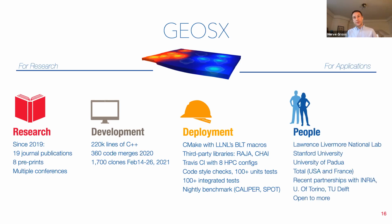And people, so Lawrence Livermore National Lab, Stanford, and Padova, and Total. And some recent partners have come into place. So we're open to more partnerships as long as people are aligned with the vision and are ready to contribute technically to the code. But the key message here is that it's a relatively open platform that we work on.